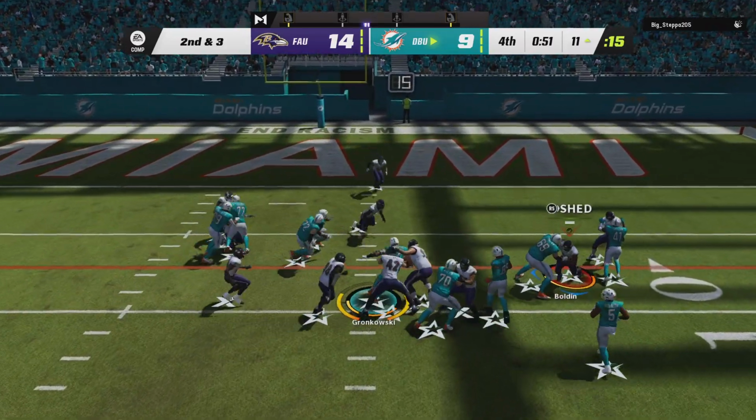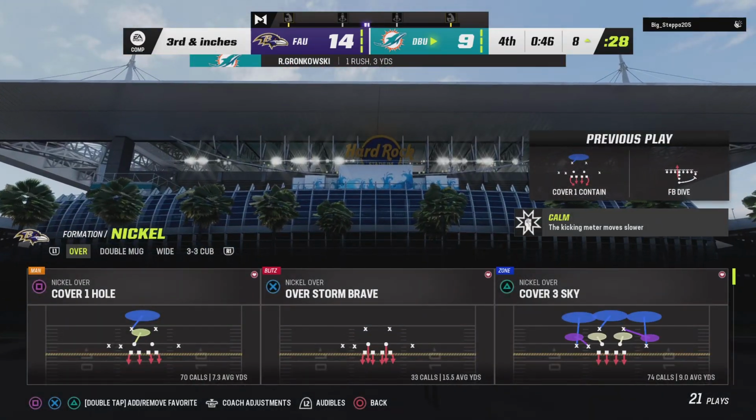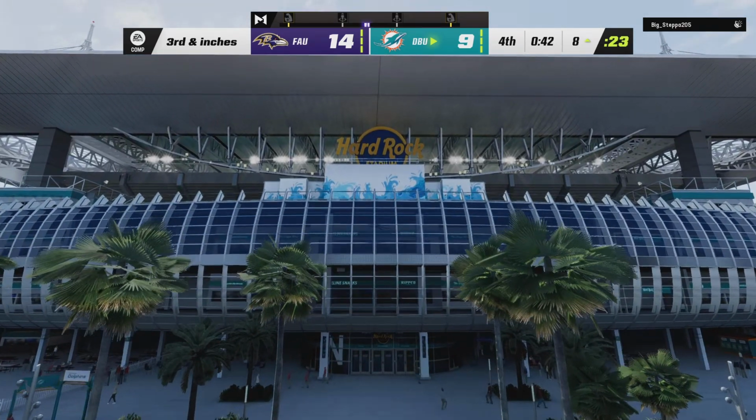They hand this one to Gronk. And he'll take this one inside the 10 down to the 8. Call it a gain of 3, but not enough to move the sticks. It'll be 3rd and about a foot or 2.